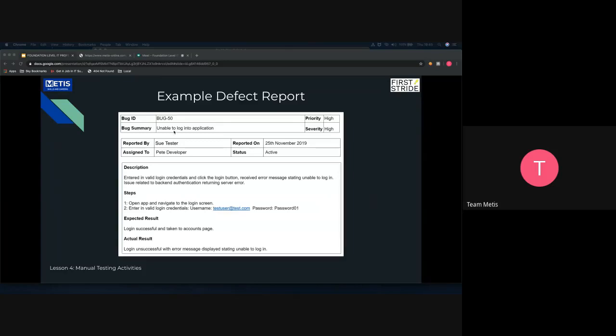And then you have a bug summary. So basically, what is the title of your defect? And then on the right-hand side, we have priority and severity. This is very important to know in testing. So what is the difference between the two? Priority is what impact does this defect have on the business? And severity is what impact does that defect have on the system? So if you look at this example, I'll see what this defect is.